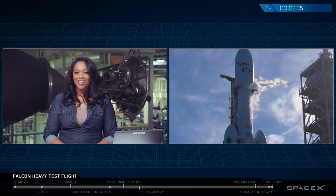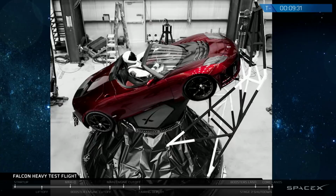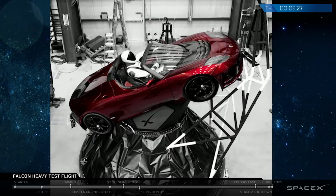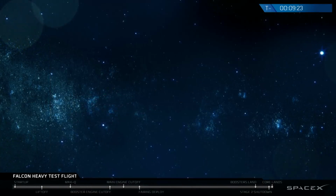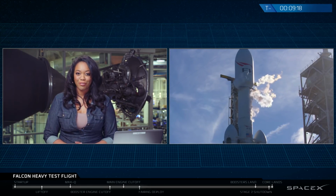Stacked inside the fairing is Elon's cherry red Tesla Roadster, and inside of it, a passenger. His name is Starman, but don't worry, he's not human. But he is donning the SpaceX-designed spacesuit that our human astronauts will be wearing on Crew Dragon. And if all goes well today, we hope to get some live views of it as it makes its way into space.